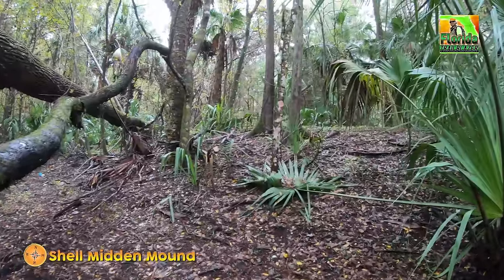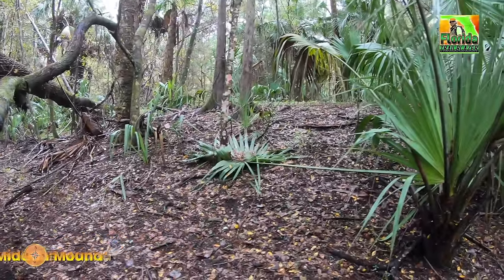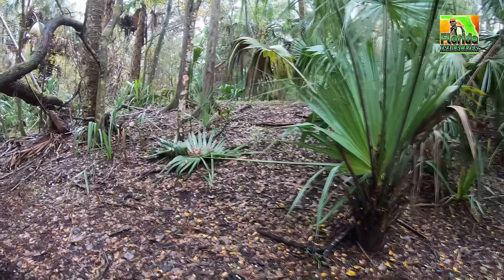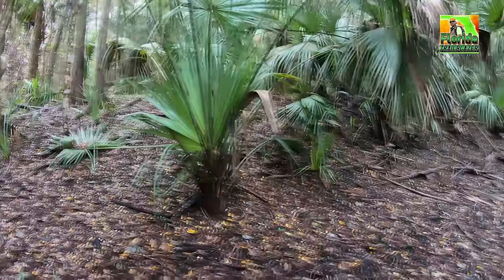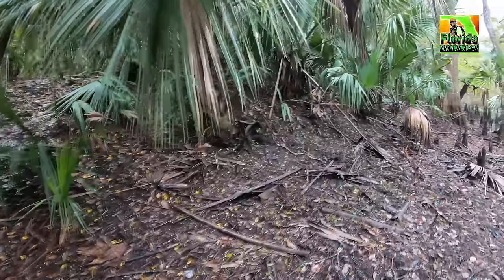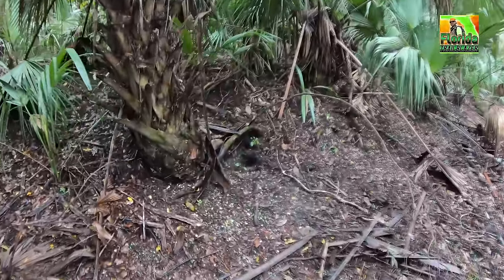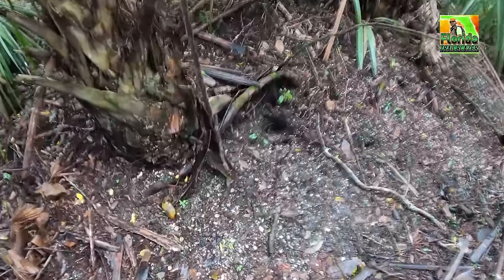Exploring further into the woods here, just came across another Indian mound. Such an intriguing place. See a lot of shells on this one.